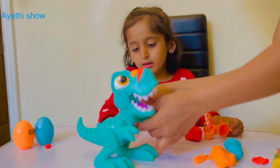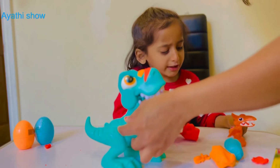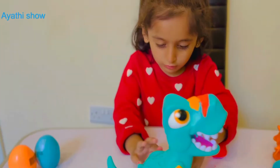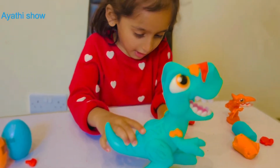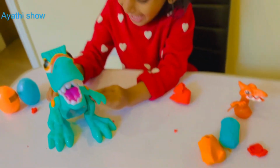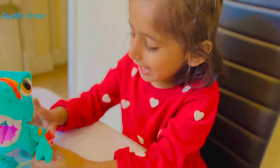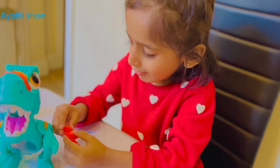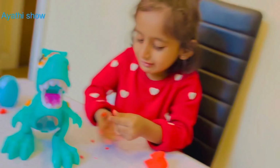Can you make this side? We have to make the bone ready. Mommy, we have to make the bone ready. You're making it, Ayathi? Yes. Show it to Mama here. Why is it not ready at all? Oh no. Put a little bit, a little bit. How can I put that?